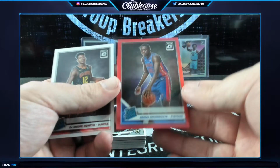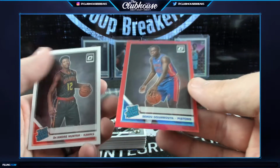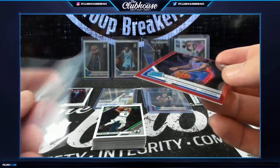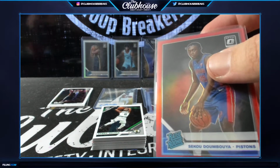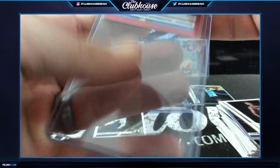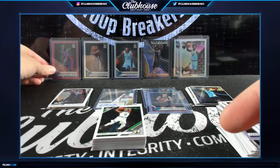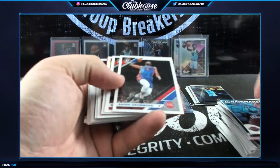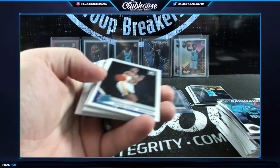Ooh, Dumbaya to 99. Detroit Breakers, nothing like waiting for the last box to get a nice 99 rated rookie red Dumbaya. And join the wall. Hot rookie. Eric Gordon Rainmakers. Brandon Ingram to 199 for the Pelicans.